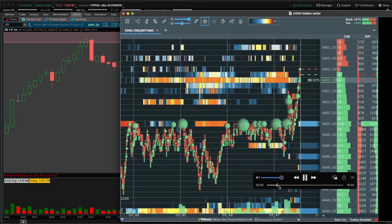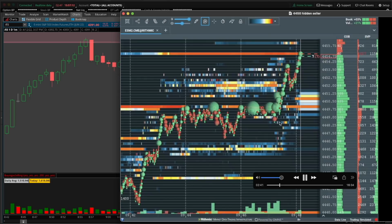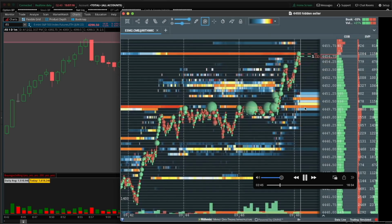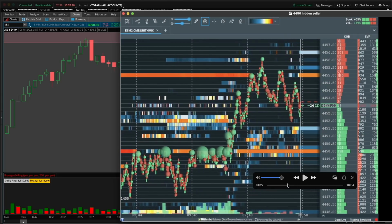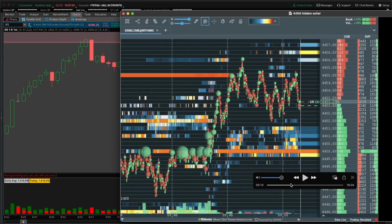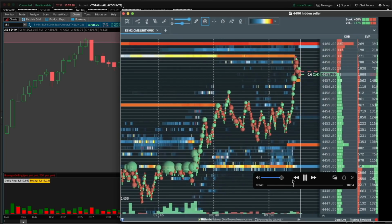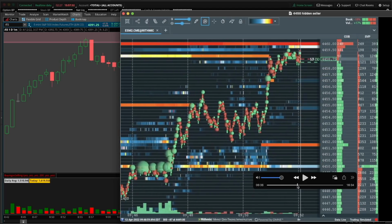So I'm going to hit play on the replay. And look, just aggressive buying coming through. Here's that 4450 level. We could see it over there. There's some passive buyers on the bid. Nothing really significant. Then the market pulls back. No reason to really worry. There's no aggressive selling. It's just normal distribution and normal transactions going on. And then the buying starts coming in. Buying volume builds. We're at 4459 at this point.